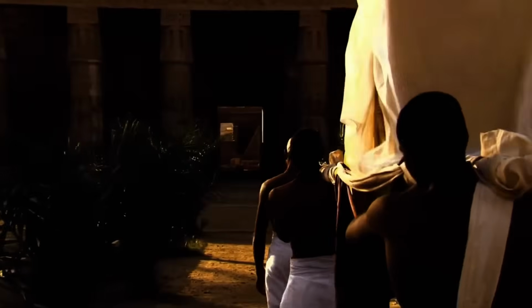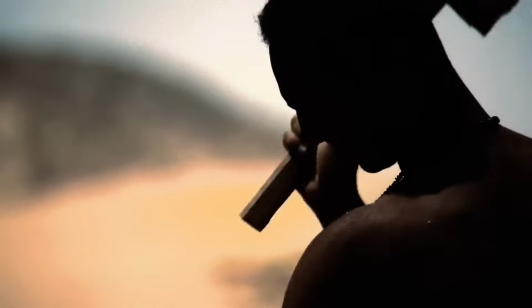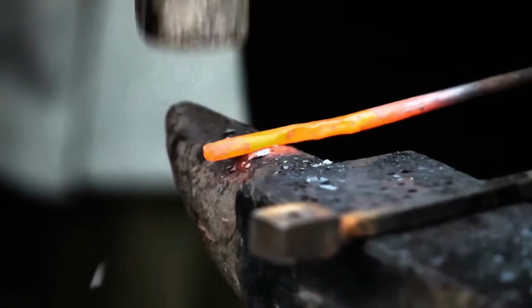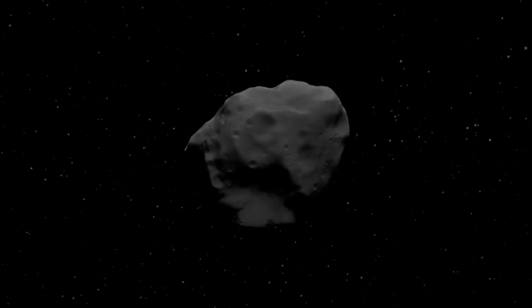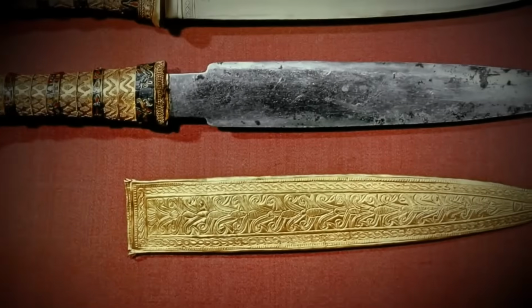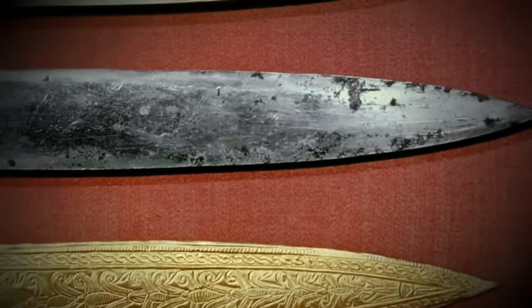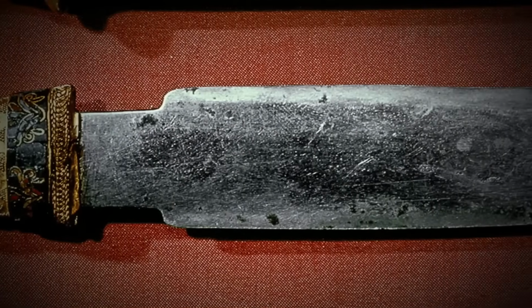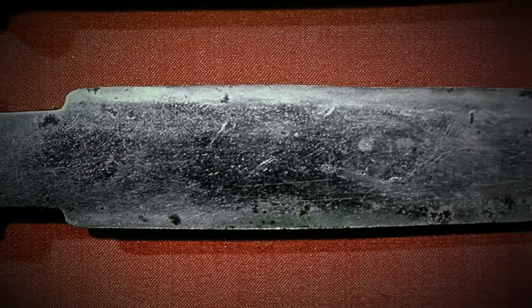This discovery gave the dagger a much more symbolic meaning. To the Egyptians, iron from the heavens was a gift from the gods. The dagger became more than just a weapon. It was a divine artifact meant to protect King Tut in the afterlife. The meteorite blade underscored the king's importance and his connection to the divine, making the dagger a symbol of royal power and celestial favor.